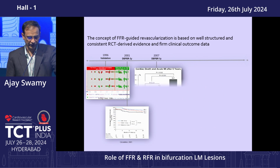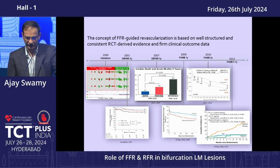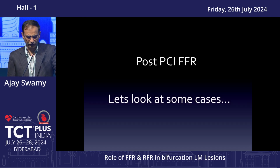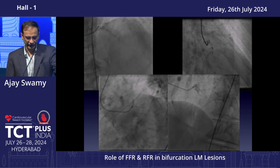And the concept of FFR-guided revasc is based on well structured and consistent randomized controlled trial derived evidence and firm clinical outcome data. Now let's look at some post PCI FFR. Let's look at some cases. This is a 78-year-old female, non-diabetic, hypertensive, dyslipidemia, with crescendo angina for 4 weeks. She was all of 38 kgs in weight and 150 centimeters in height.